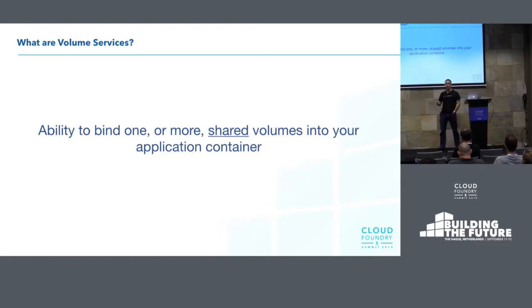So for those that aren't familiar, what are volume services? Volume services in CloudFoundry are the ability to bind one or more shared volumes into your application container. I say shared for a reason, because you can only attach NAS shared volumes into your application containers. So we don't do block.